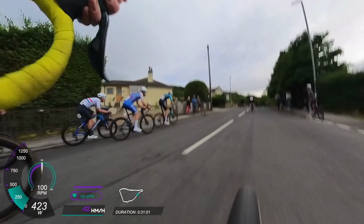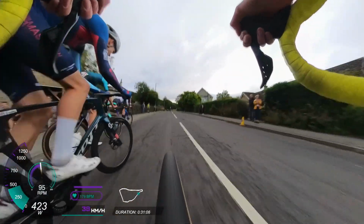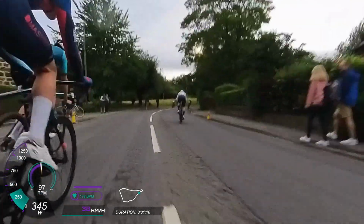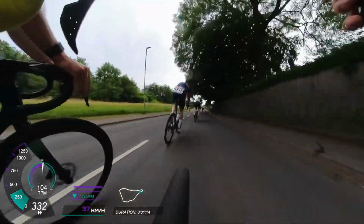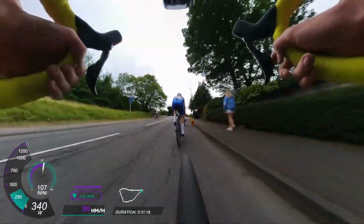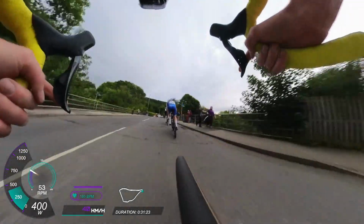I think that's from one of the St Piran lads going off the front. We've got Ollie Wood here. Kind of bit of deja vu from national champs, just in the seat, starts driving and accelerating away from everyone. And I'm like, oh crap, what do we do here? I've got to follow. This is the moment where I have to dig deep. My heart rate's high. I'm approaching 180 and I'm just trying to grit my teeth and hang on here.